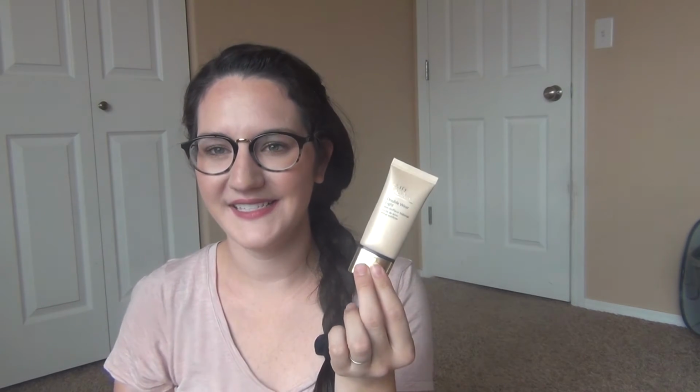A foundation that I have to have at all times. This is my holy grail foundation of life. This is the Estee Lauder Double Wear Light. I love this. It stays on all day. It lasts so long on me. I am just about done with this tube. This will be my second one.